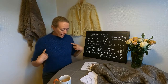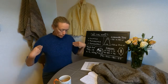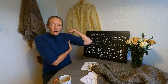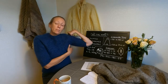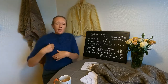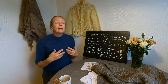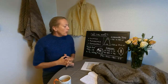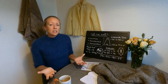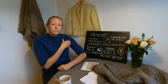So maybe I will have about 80 stitches for the front, 80 for the back, and then cast on and pick up maybe between 5 and 10 stitches under each arm. And that will give about 180. So I know that, okay, that is what I need. And for the arms, between 50 and 60 stitches. So that is what I want to have for the arm.